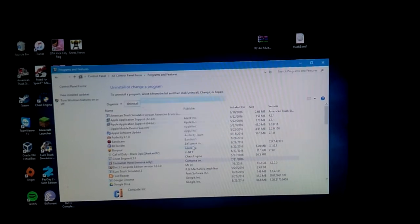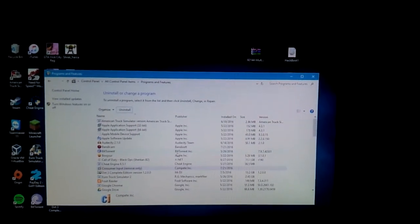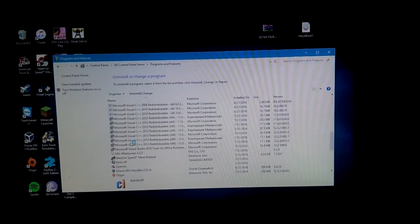Yes, I want to uninstall it. The second I got done recording Payday 2, it gave me a pop-up saying, "Do you want to install this, this, this?" And I said, "No, no, no, no." And I tried to close it, but it wouldn't let me. Let's see what else.